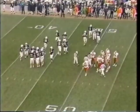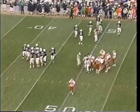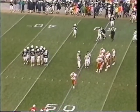Second down and 3 to go. And we've got a timeout signaled by the Terrapins as they want to talk things over and talk about their defense. Well, Penn State's up by 14, 24-10.